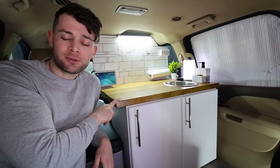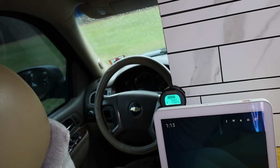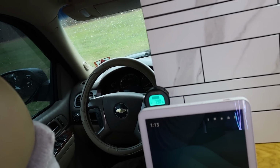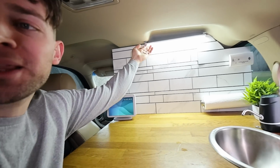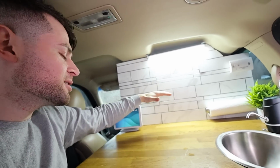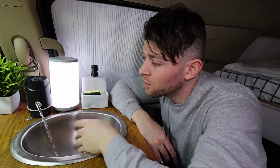We got a 2-inch countertop with a marble backsplash. Over on this side, I have my Echo Show. We also have my battery monitor right behind it, so I can track it from the driver's seat or from within the camper. And I got this light, which I love how I mounted it, so it sheds the light downwards. Over here, we have a carbon monoxide detector, a paper towel dispenser. Just got a light and a soap dispenser, and obviously, I got the water.